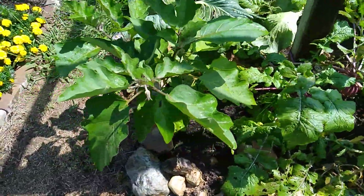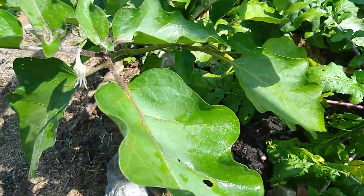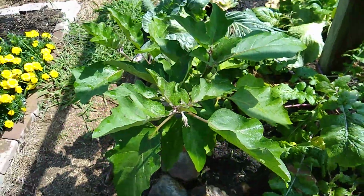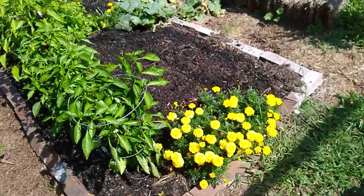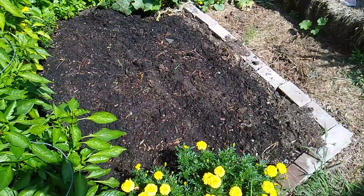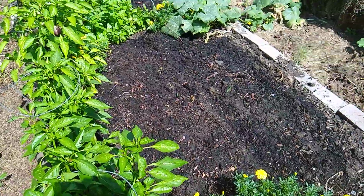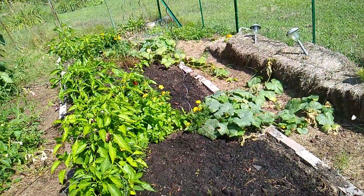This eggplant, despite looking amazing size-wise, I mean it should have eggplants on it, refuses to really produce anything. It's not going to do much at this point. I've been putting beans, by the way, in these empty areas. You clear other things out, you put some beans in. You're not going to get any beans off them at this point in the year, but you can definitely get nitrogen into the soil. And you can see there's cucumbers back there and stuff.